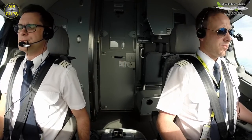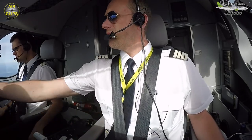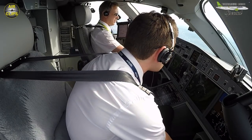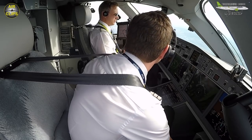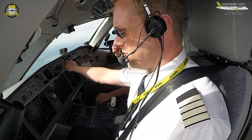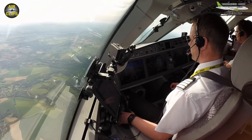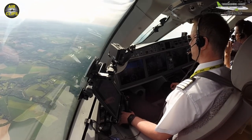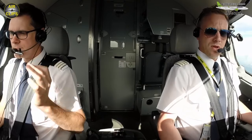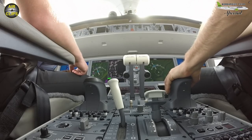10,000 procedure complete. Thank you. Sequence inhibit. Check. Baltic 84 Foxtrot, descend altitude 4,000 feet, QNH 1015, turn left heading 250. Descending 4,000 feet, QNH 1015, left heading 250, Air Baltic 84 Foxtrot. 250 heading, 4,000 is set, set QNH 1015. We have a heading mode active. You can set the centerline for me on the course intercept.